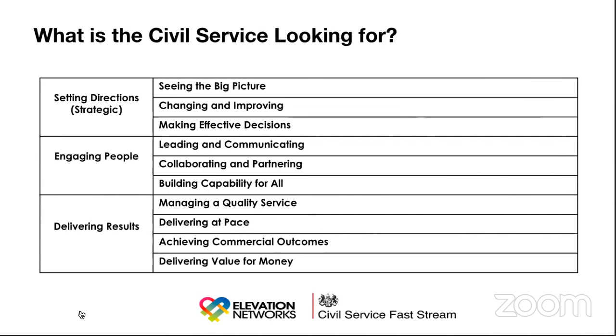And followed by that is building capability for all. With this particular competency, it's important to understand what the civil service means by building capability for all, because this word might mean something totally different. For example, before understanding what this means, I assumed that building capability for all is about how I would make a difference in the wider society or my local community. However, what the civil service means by building capability for all is having a strong focus on continuous learning for oneself, others, and the organization.